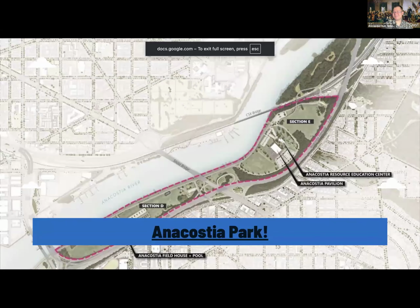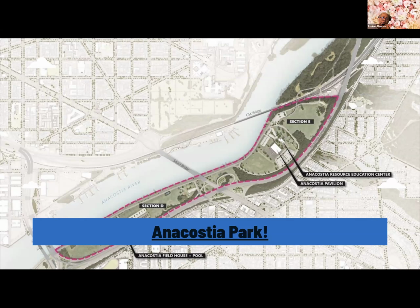Here goes a layered map of Anacostia Park. Who has visited Anacostia Park? I've never been there. Never. Oh yeah, I've been there several times. My cousin used to picnic there. It's a pretty big area. Yeah, there's the bridge.